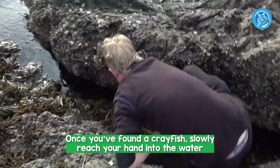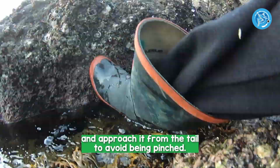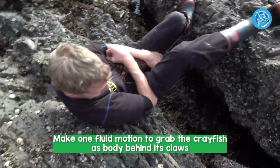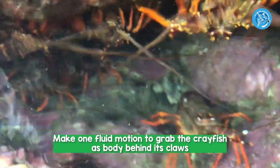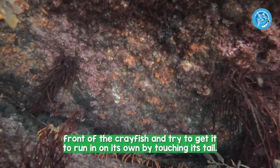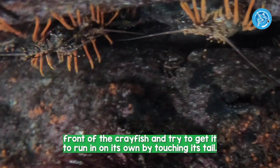Once you've found a crayfish, slowly reach your hand into the water and approach it from the tail. To avoid being pinched, make one fluid motion to grab the crayfish's body behind its claws when you're ready. You could also try scooping crayfish with a net instead, or place it in front of the crayfish and try to get it to run in on its own by touching its tail.